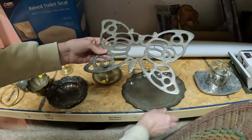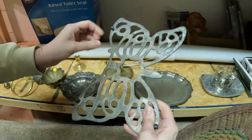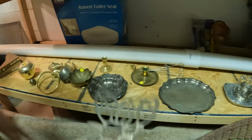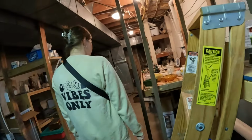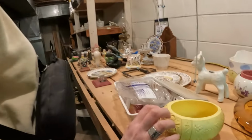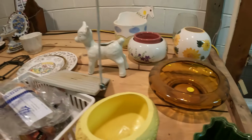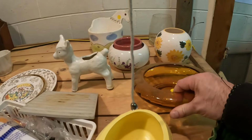It's a big one? Italy? Something Italy? Could be something. Wooden. This seal is broken. What's that? Oh, that's cute. Is that an ashtray or? I don't know. Just a console book?